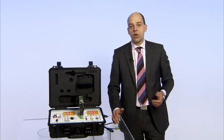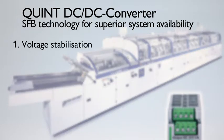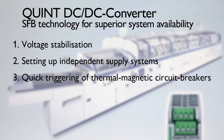Here's another summary of the benefits of the new Quint-Power DC-DC converter with SFB technology. Firstly, the converter stabilizes fluctuating voltage sources and compensates drops in voltage on long cables. Secondly, independent supply systems can be integrated thanks to safe electrical isolation. Thirdly, SFB technology ensures swift triggering of standard circuit breakers.